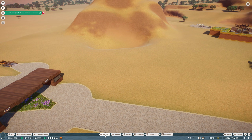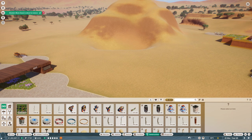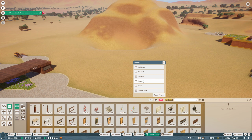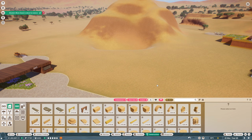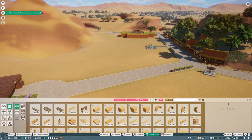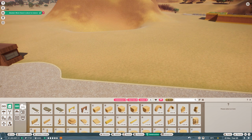But for now, let's just map out where we want this habitat to be with the construction pieces, and then we can build null barriers all the way along the outside. And I'm going to filter by the East Asia, Indian and Indonesian pieces to have it fit in with the rest of our Asia section, and probably use something quite similar to what we have here, but for 3 meters.